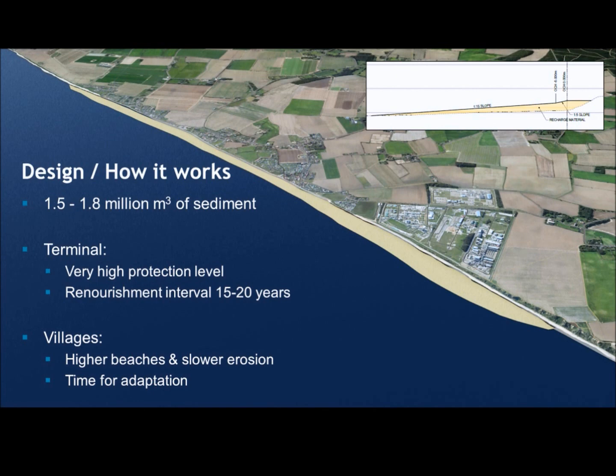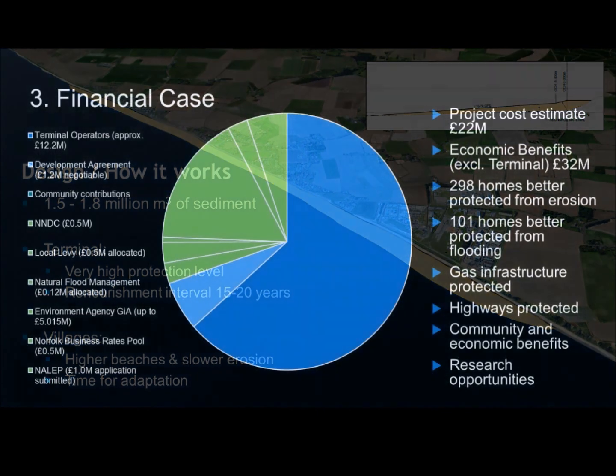Over time, this sand will erode and beach levels will fluctuate. However, with more sand in the system, there's more sand to come back under the right weather conditions, and the terminal sand will over time work its way along the coast, replenishing beaches at Bacton, Walcott and beyond.